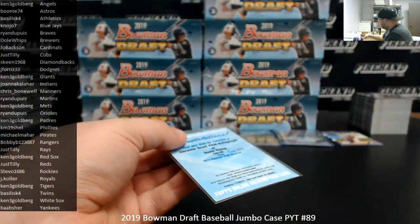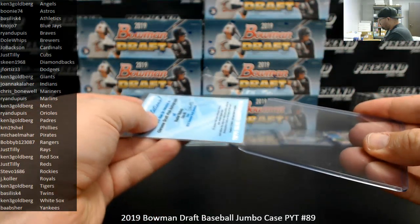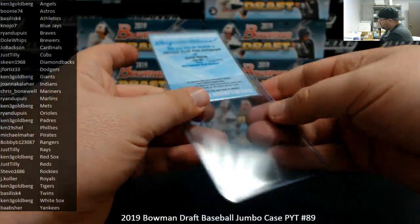Especially if you got to open more crap like 1991 Skybox or 91 Fleer Baseball. For goodness sakes, get in the damn top loader. Thank you.